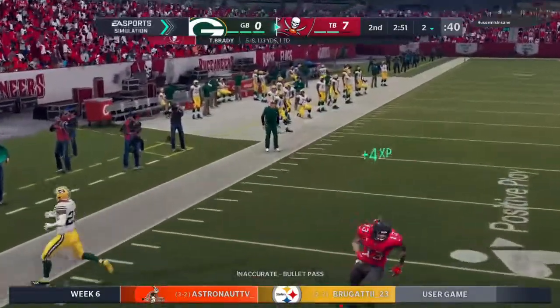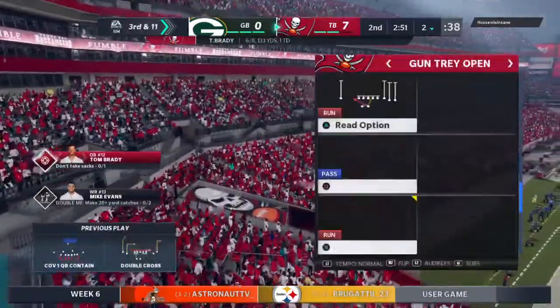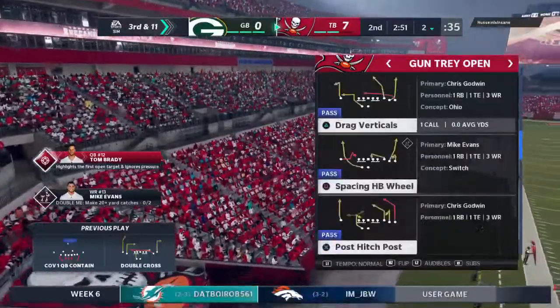The throw on second down by Brady is incomplete. Mike Evans, the one he was looking for. And now it's third down.